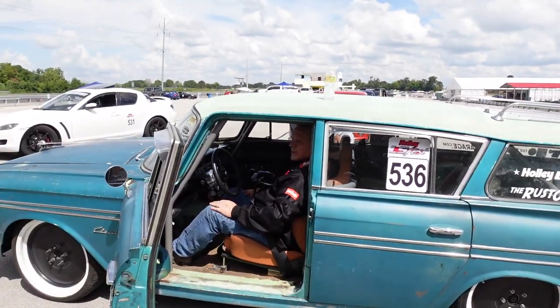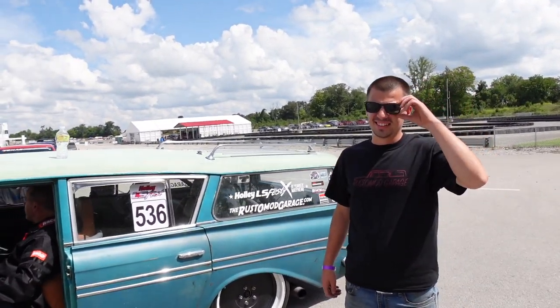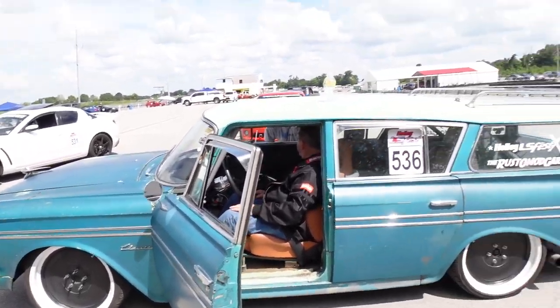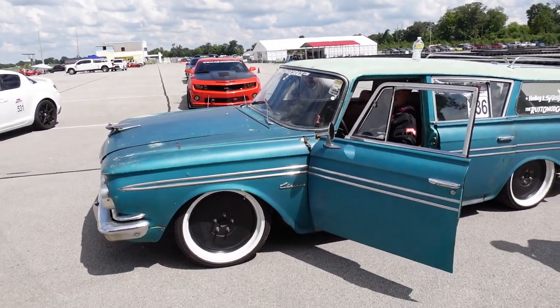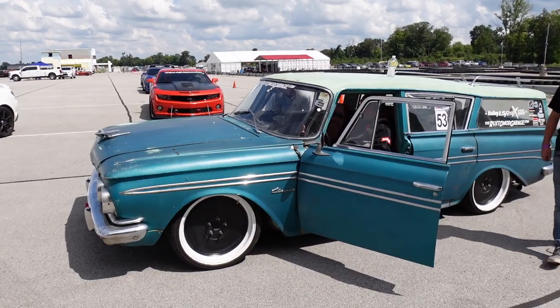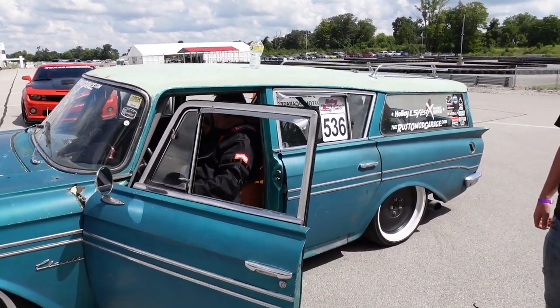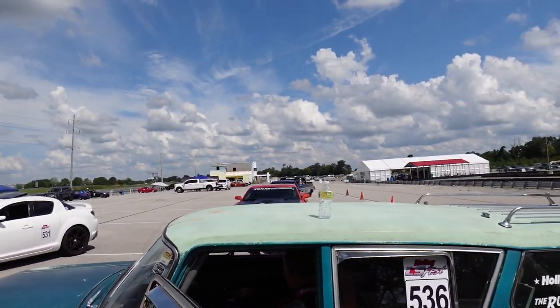All right, well, we're getting ready to go. So we have the Rambler and we're getting ready to run it on the track. First time, hopefully it goes well. Yes, it's gonna be very exciting. Past tech and everything, all that hard work paid off this weekend. Got everything working, brakes work good, steering's good, so should be good for going against real Corvettes. Yes, going against all these guys. So we'll see how it goes.